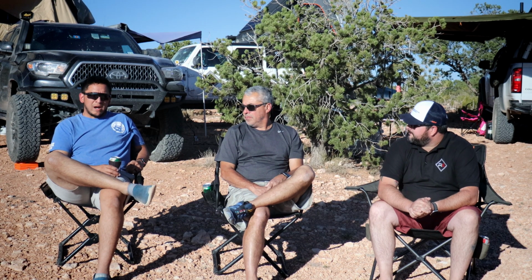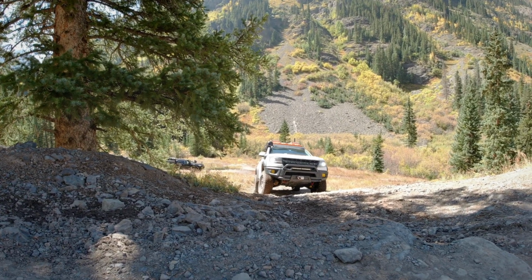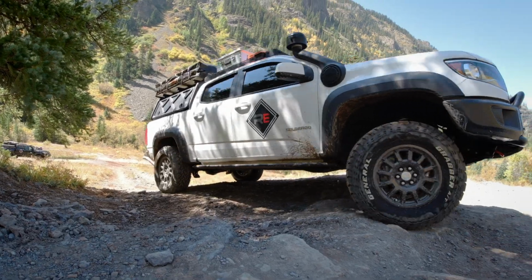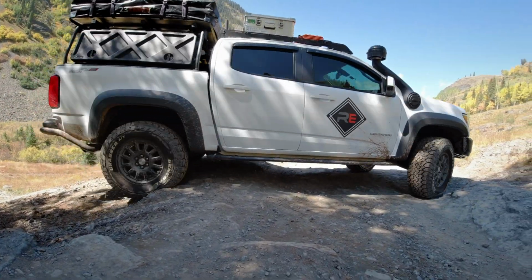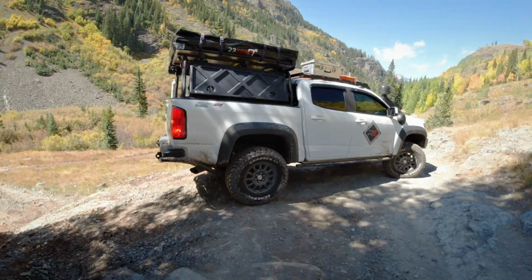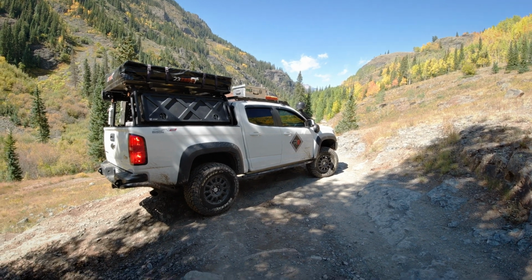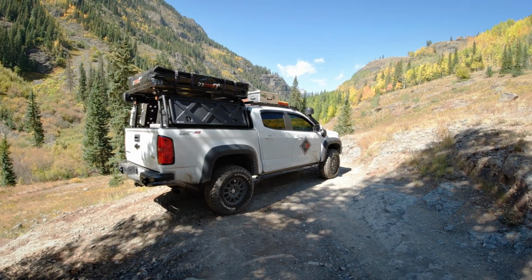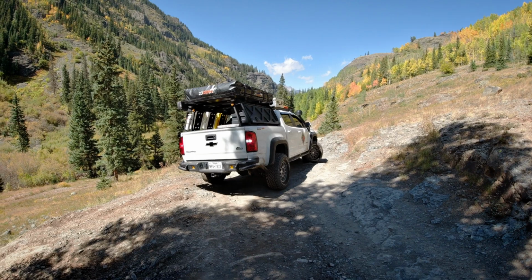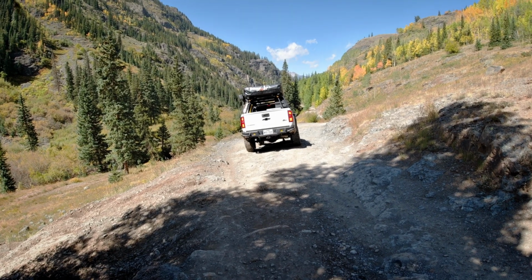Alan? So I have a 2020 ZR2 Bison with the 2.8 liter Duramax diesel, and some of the modifications I've done, starting from the suspension, has been the Peak Suspension coilover conversion kit in the front, and then I have the Peak Suspension add-a-leaf in the back, topping that off with Timbren active bump stops front and rear. Makes for an extremely plush ride. For tires, I have 285/70 R17 General Grabber ATX tires. This is the first trip that we've rolled these tires on, and they've performed flawlessly.